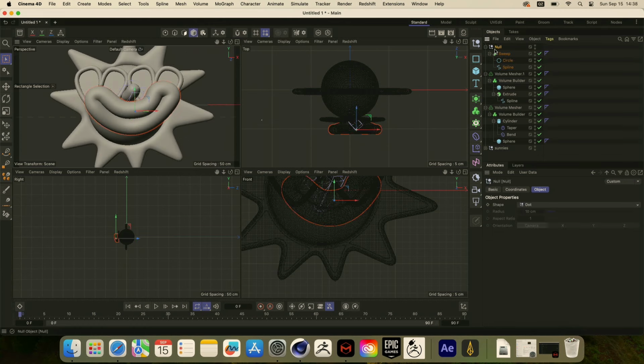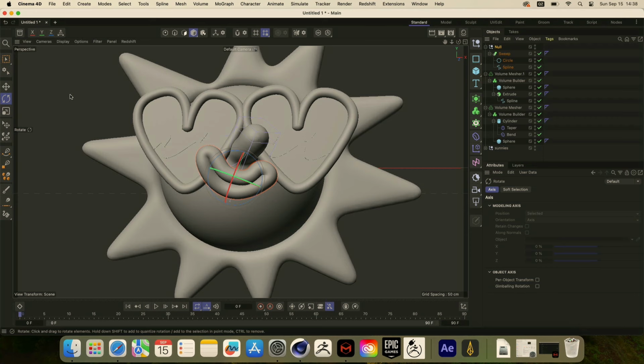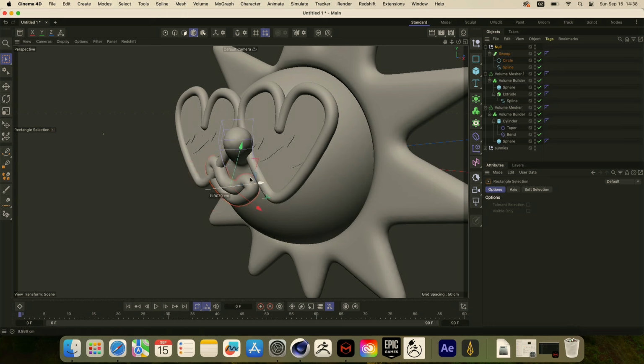Obviously the mouth is a bit too big. So we're going to scale it down and maybe place it like that. You can also project it onto your character, so it's like shaped around it. There you go.